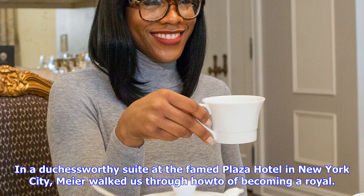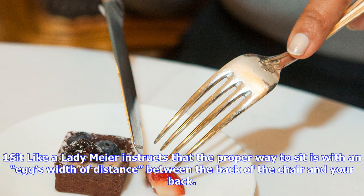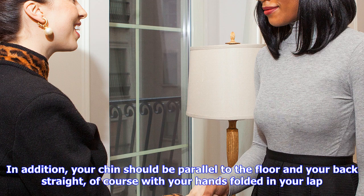To find out how a non-royal can get princess ready without the aid of a fairy godmother, we attended the Plaza Hotel finishing program with Beaumont Etiquette to enlist the help of Beaumont Etiquette founder and expert in all things proper, Mika Meyer. In a Duchess-worthy suite at the famed Plaza Hotel in New York City, Meyer walked us through the how-to of becoming a royal.